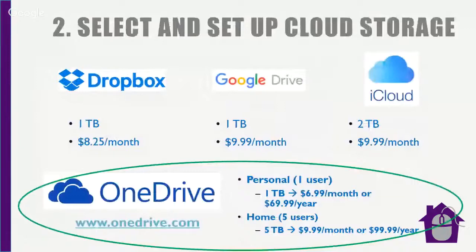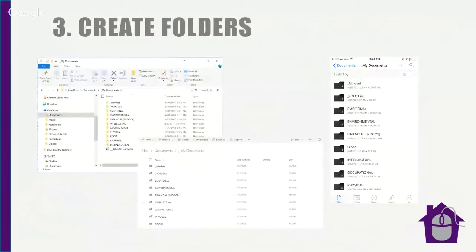You're going to pick your cloud storage provider, and my recommendation would be OneDrive. And then you're going to create the folders. So take your mind map that you have, and set up OneDrive on your computer. This is what it looks like on a computer. You can set it up as a little icon over here.